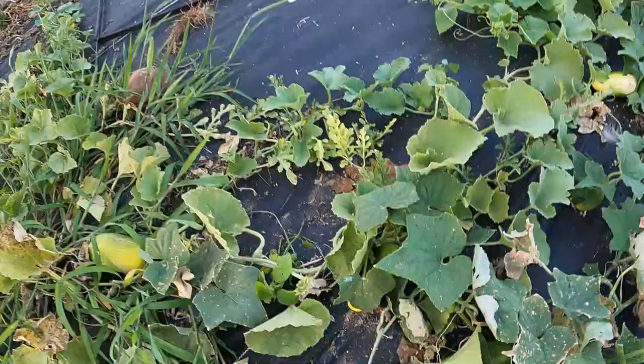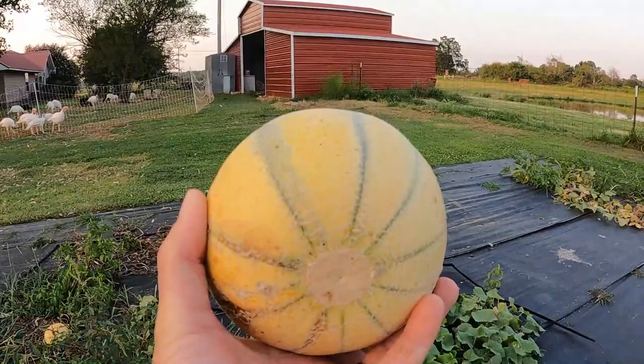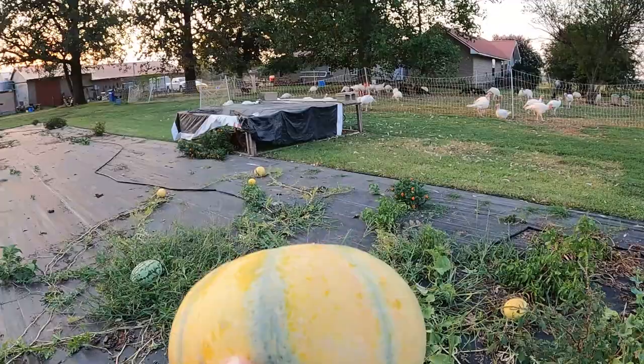This is a new to us melon from Baker Creek, and I'm gonna put the name of that on the screen as well. It has the word honey in it, and that's why Ben wanted it so bad. So honestly, this is the first one I'm gonna try, so I'll keep you guys posted on if we like this or not.